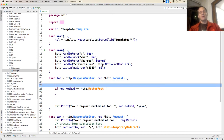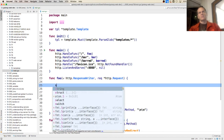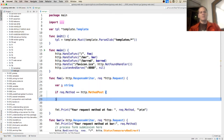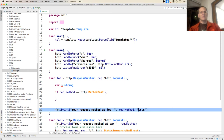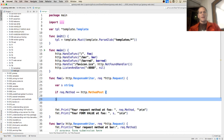So I could be s colon equals, well, I could just do var s string. That gives me my empty string. And then I could print out s.